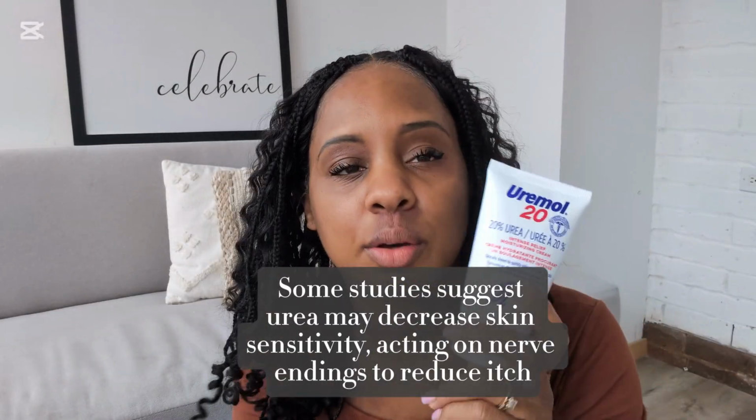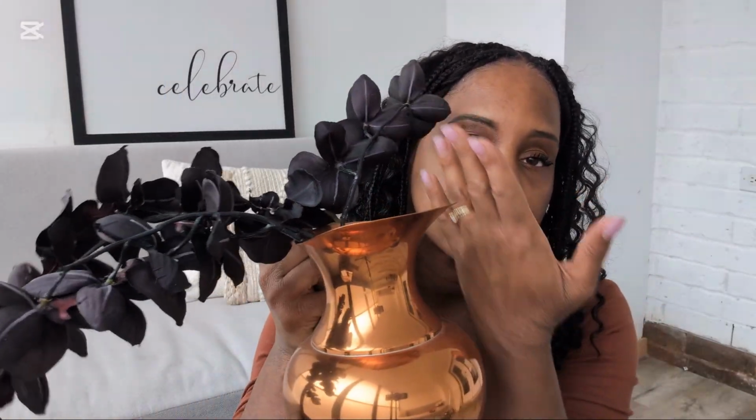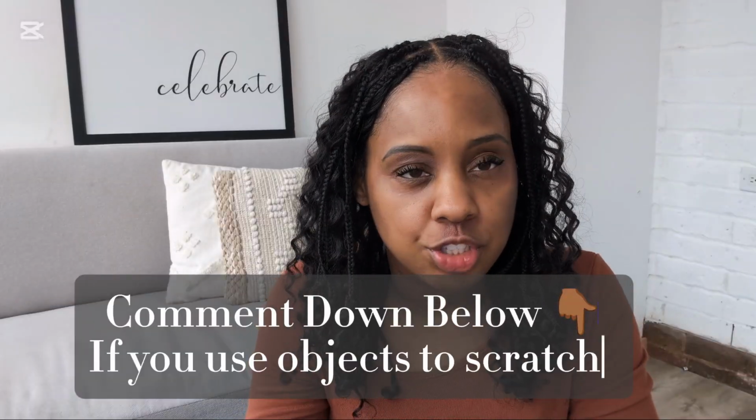Let me tell you a story time about this product. So I guess it was the summer of last year. I was experiencing extreme eczema on my hands. They were dry, they were cracked, nothing was working, and I was constantly using objects to scratch my skin. Wouldn't recommend, but I know if you're like me and you have eczema, you're doing it anyway. So I go into the Shoppers Drug Mart and I'm scanning, trying to find a cream that I haven't used before. And like I said, she was hidden at the bottom, right?